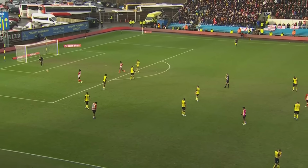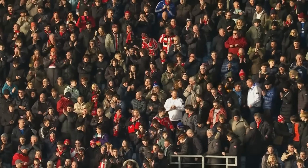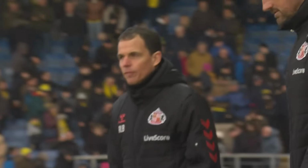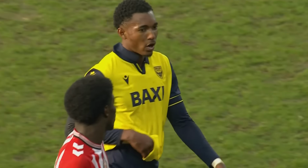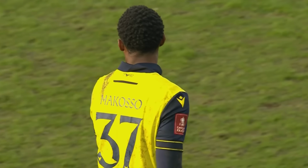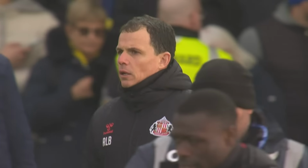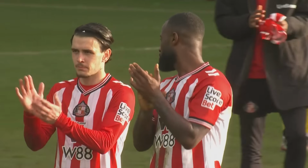All smiles now on the Sunderland bench. And Sunderland have made it through to the 5th round of the FA Cup for the first time since 2015. It's been a long wait, but Sunderland have sealed their passage into the 5th round of the FA Cup. And the last time they met Oxford in the FA Cup, they sealed victory on their way to Wembley in 1992. Maybe it's an omen once more in 2026.